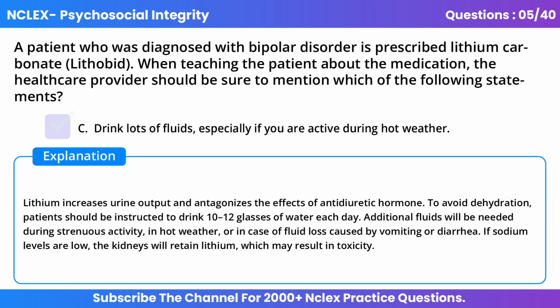Lithium increases urine output and antagonizes the effects of antidiuretic hormone. To avoid dehydration, patients should be instructed to drink 10 to 12 glasses of water each day. Additional fluids will be needed during strenuous activity, in hot weather, or in case of fluid loss caused by vomiting or diarrhea. If sodium levels are low, the kidneys will retain lithium, which may result in toxicity.